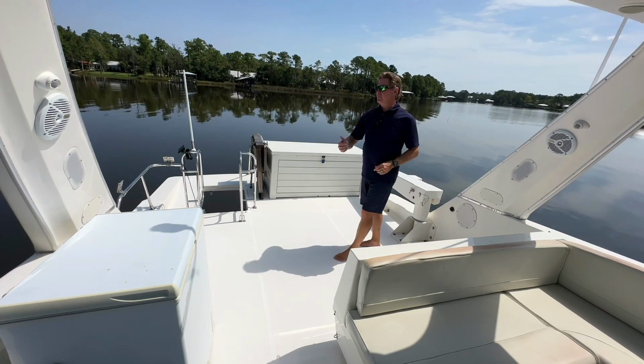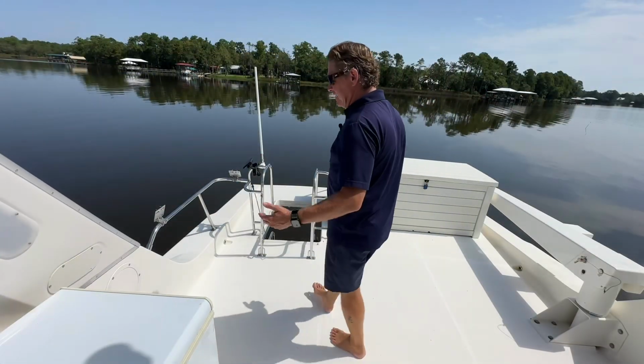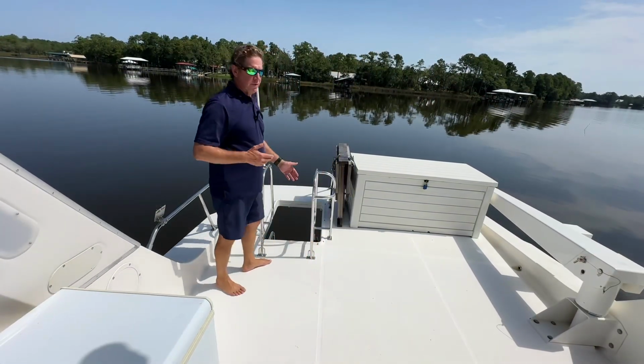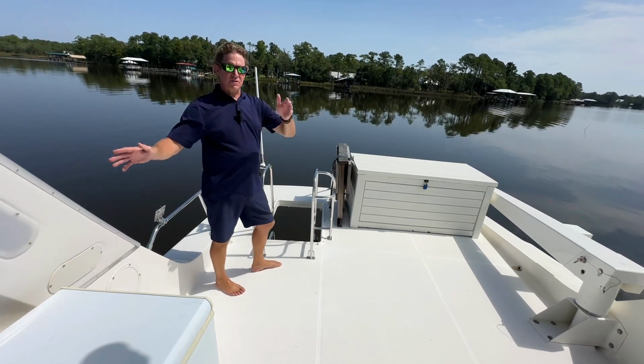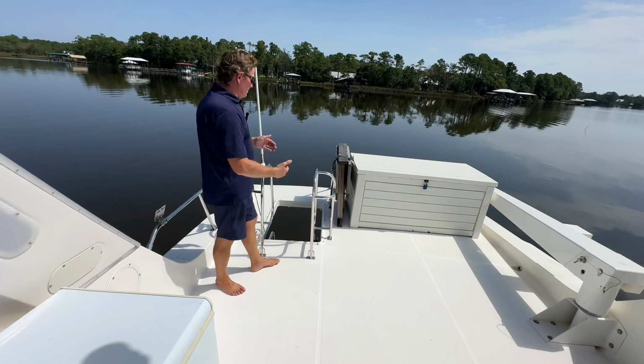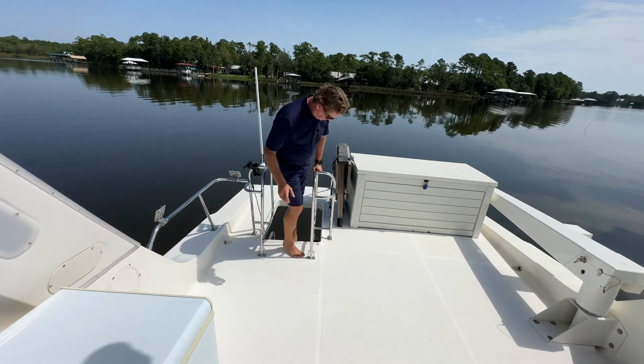There's enough room for a deep freezer right here. Enough room for plenty of lounge seating. And again, entry points all over the place on this boat. In, out, up, down. Door on starboard side, door on port side, door out the back, sliding glass door here. Just so many ways you can get around this boat.